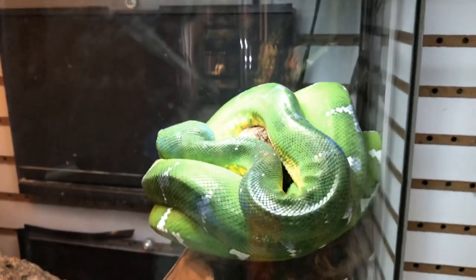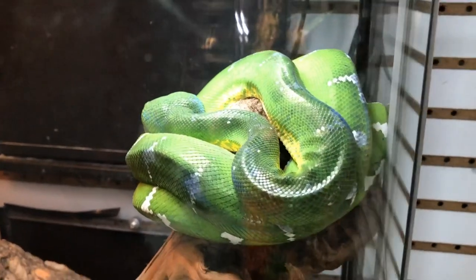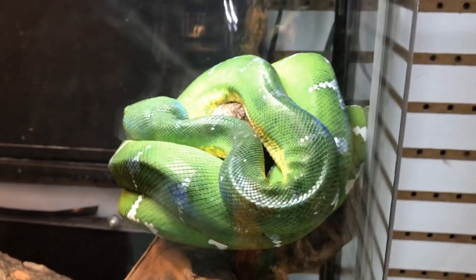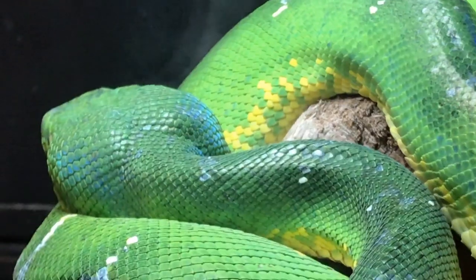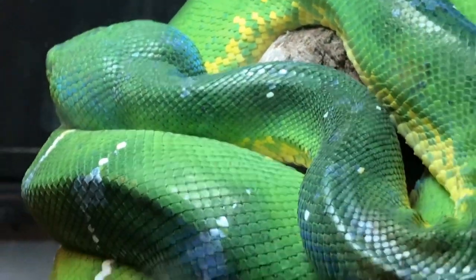Check out this emerald tree boa. Is he beautiful or what? Look at the colors, especially those little speckles of yellow. Yeah, that's his head right there. He's coiled up nice on this branch here. Good thing I came out here.